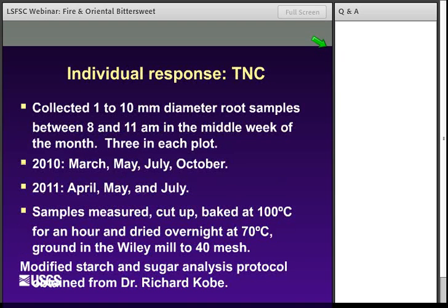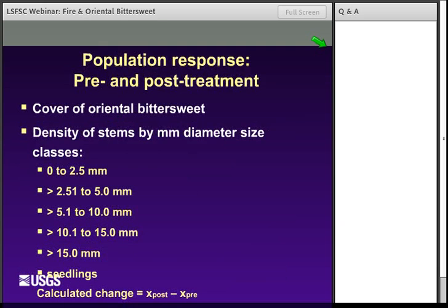We also then sampled 3 roots in each month for total nonstructural carbohydrates. We collected them in the morning so that we didn't cut across the diurnal variation that occurs in the nonstructural carbohydrates. We sampled in March, May, July, and October of 2010, and then April, May, and July 2011. And we processed the samples, and then we used a modified starch and sugar analysis protocol that we got from Dr. Richard Kobe.